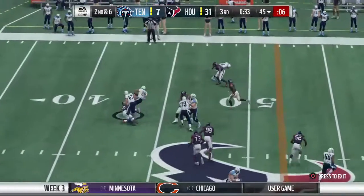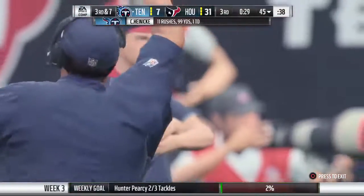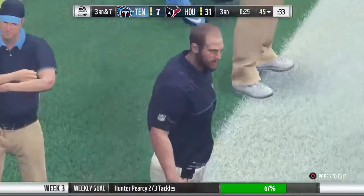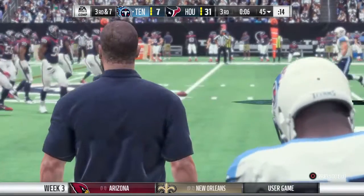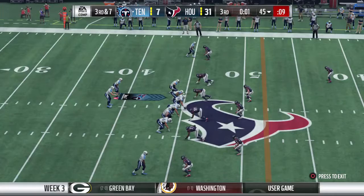And now here's a carry heading left. Looking for a crease, can't find one. Stopped at the line of scrimmage. No gain on the play, and it's going to bring up a 3rd down. No gain on that run, and while this team is down, they're not out of it by any stretch of the imagination. Maybe you just have to think about a different style of running in order to get this guy going.